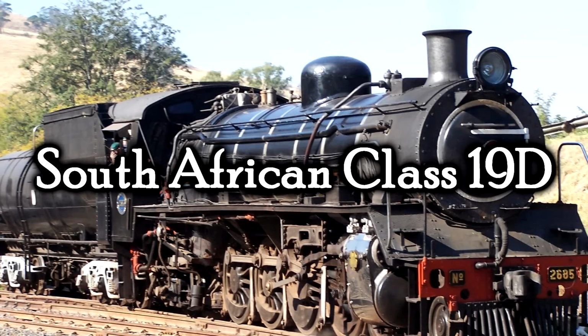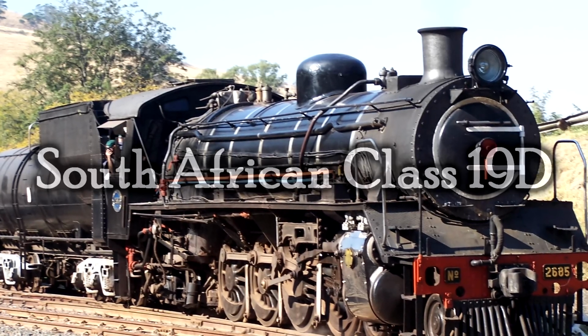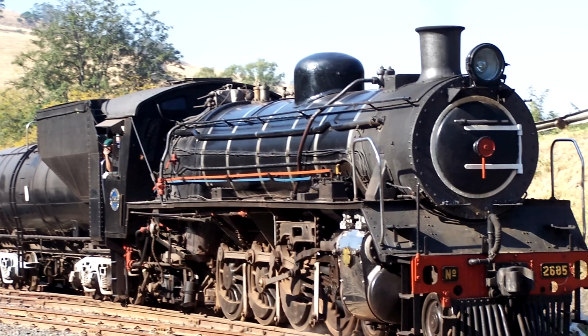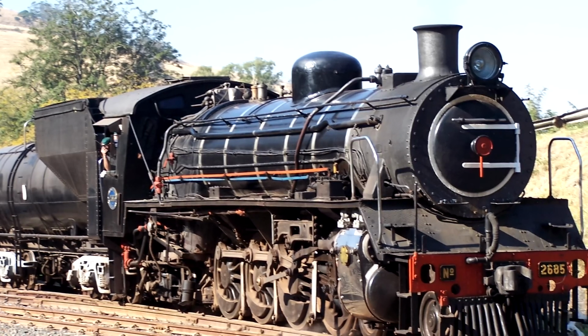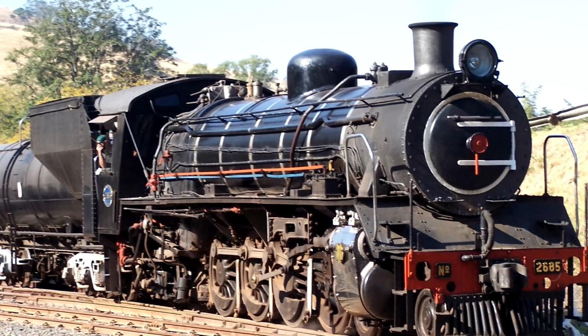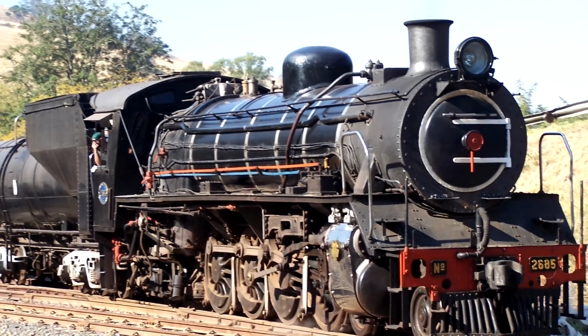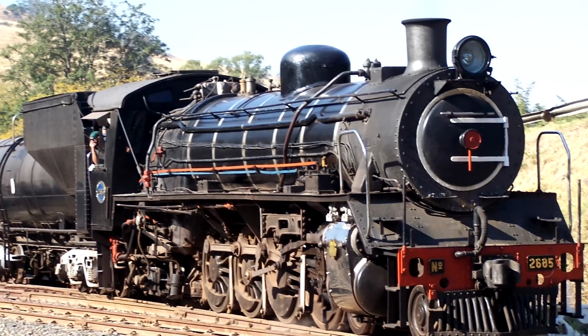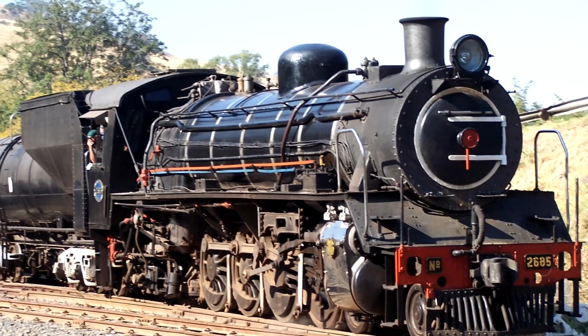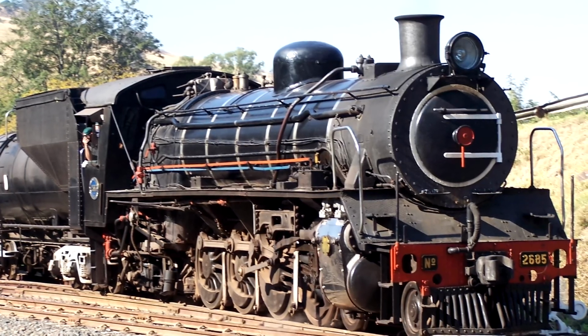The South African class 19D 4-8-2s. Between 1937 and 1949, the South African Railways began placing these new locomotives in service. They actually built 33 more between 1951 and 1955 because, as it turned out, these are probably some of the best locomotives that came out of South Africa. They, in fact, wound up building a total of 268 of these things.